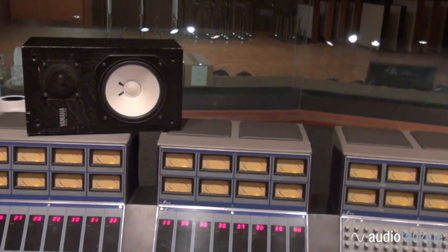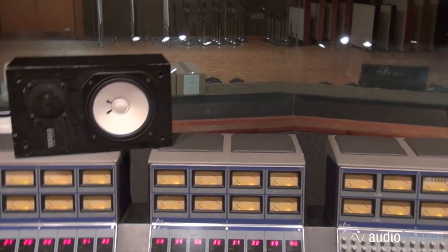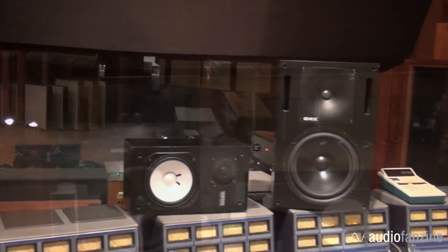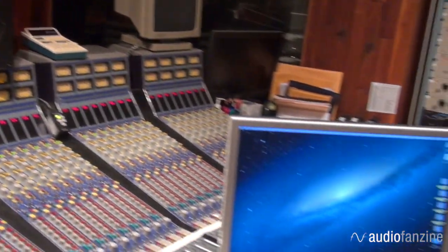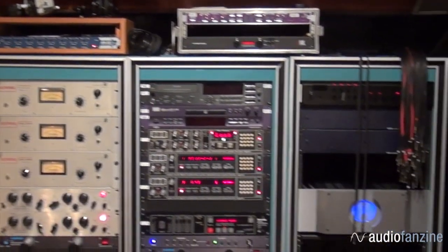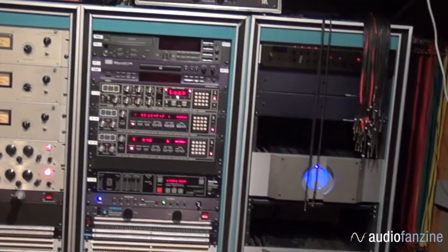See those NS10s up there? Yeah. And Genelec. Correct. Yeah, all the rooms here have 1032s. And more LA2As over there. Yeah. A couple Pultecs.